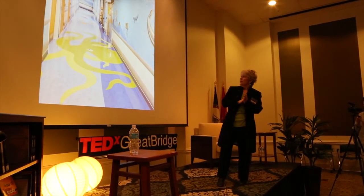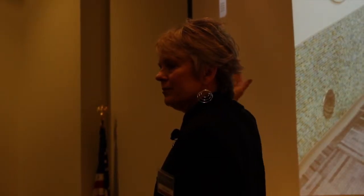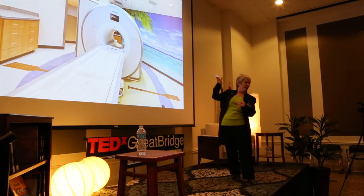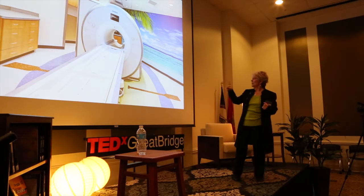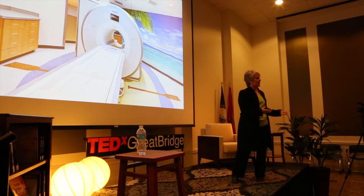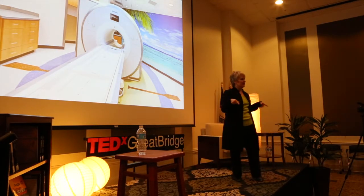Next one. We created portals in the wall with live photography of fish behind it to make it look like they're underwater, looking into the ocean, like a submarine. The MRI room has a big mural behind it, which is a beach scene, sun, beach, palm trees. As you see around the floor, we created a boat with oars, so the staff can tell the child, okay, it's time to get on the boat, we're going somewhere. Again, taking their mind off things.